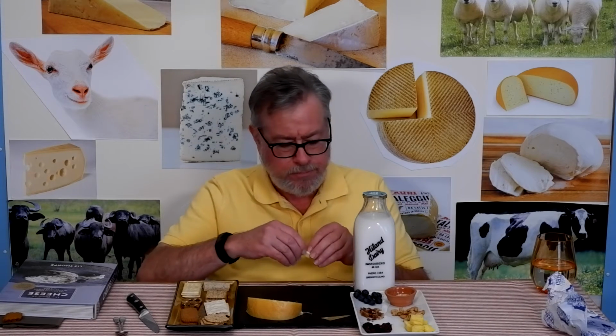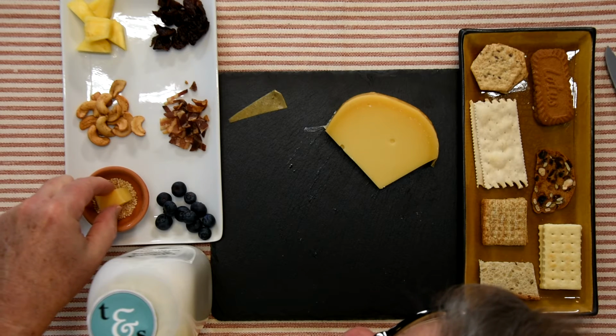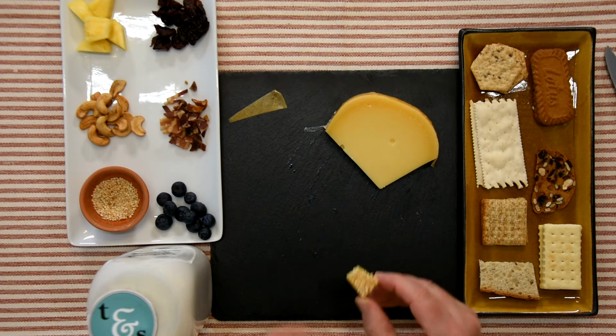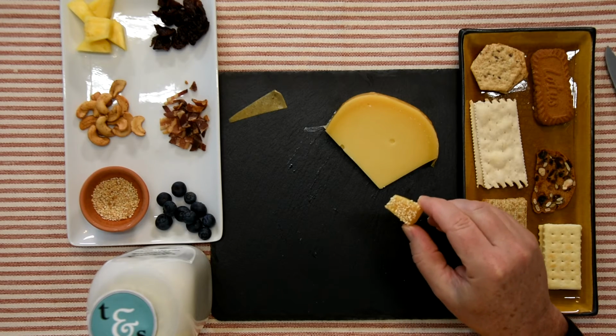And I'm going to do this toasted sesame seed trick again, where there's enough moisture in the cheese to pick up quite a few sesame seeds. I toasted it in a skillet. So let's see how this goes.